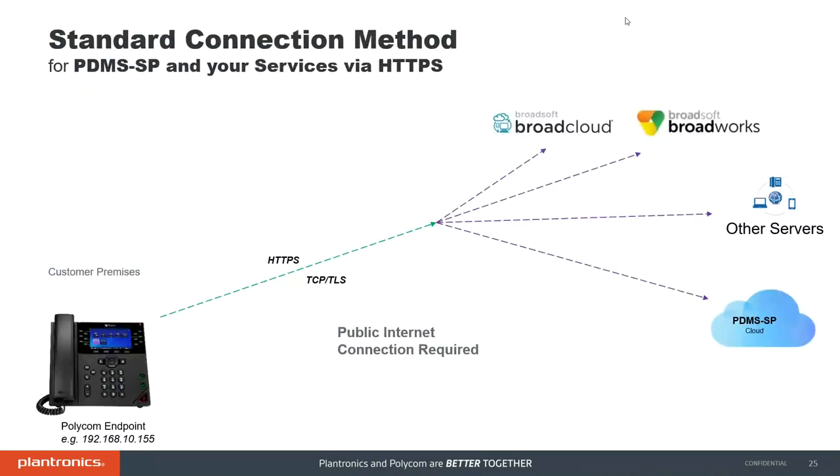Supported devices today. If we look at a standard connection for PDMS using just a public interconnect without web access, this is the scenario you would look at here. We currently have pictured BroadCloud and BroadWorks, but it's all of the other partners too, whether it's Ribbon, Asterisk, and eventually we're going to work on getting Sangoma set up here as well, as part of that certification process.